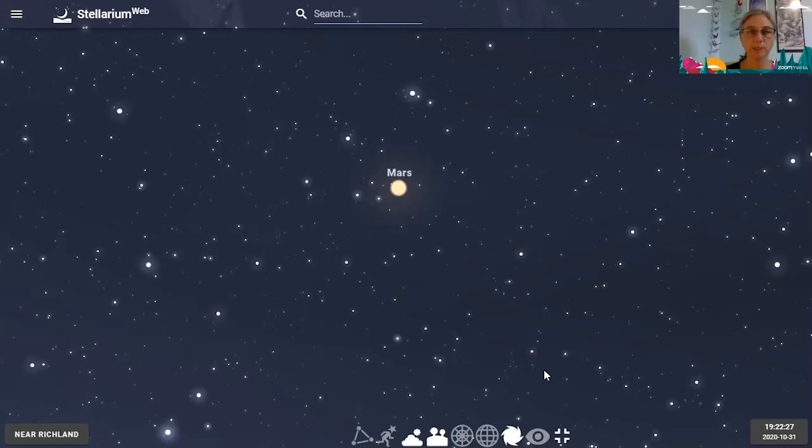Earlier this month, it was in opposition, which means that Mars and the Earth and the Sun were kind of all lined up. That means that we're getting a lot of reflection from the Sun off of Mars. Remember, it doesn't make its own light. It just reflects the light of the Sun like the moon does. And it happens to be pretty close. It's going to start getting farther and farther away from us now, so enjoy it while you can get a close look. It really is kind of easy to pick out because it's got a nice rusty red color because of all the iron oxide on its surface.